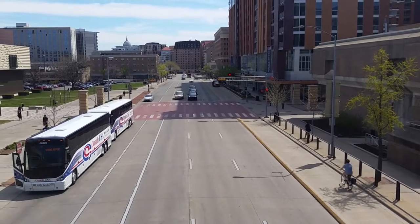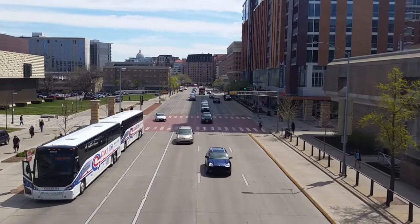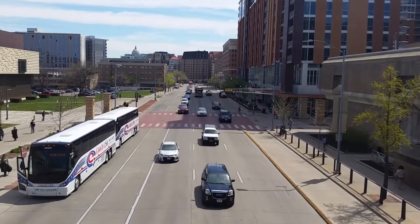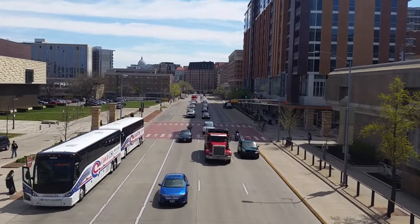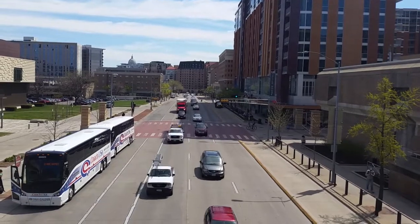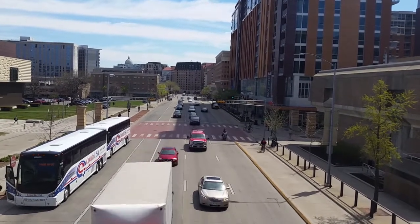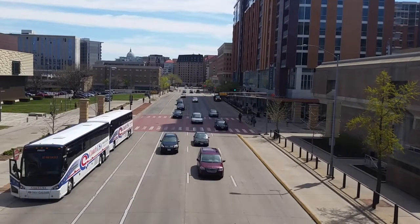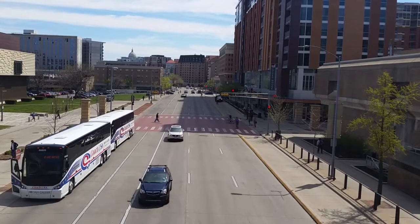The University of Wisconsin-Madison campus has a large multimodal system including bicycles, cars, buses, mopeds, and pedestrians. All of these modes of transportation have to work together in order to function as safely and efficiently as possible. Because of the large amounts of traffic, many problems may arise that can increase delays and lower the level of service for many individuals in different areas on campus.